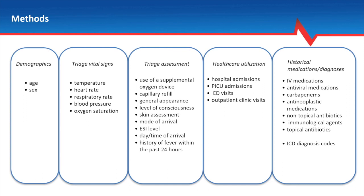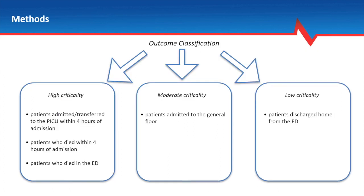49 variables were considered during model development. Historical data was constrained to 6 months preceding the index visit. If a patient had not been seen before and had no data in the system, historical variables were coded as missing rather than 0. This slide shows our outcome classification. Patients were defined as high criticality if they were admitted or transferred to the pediatric ICU within 4 hours of admission.